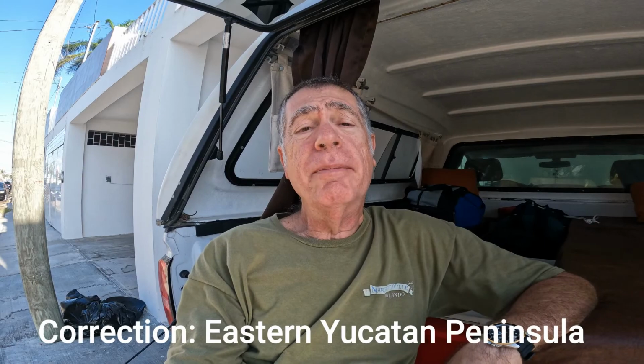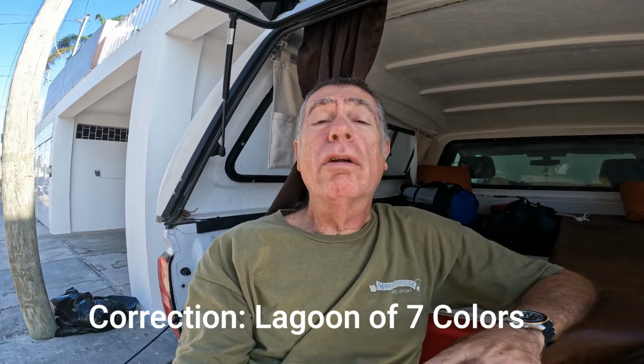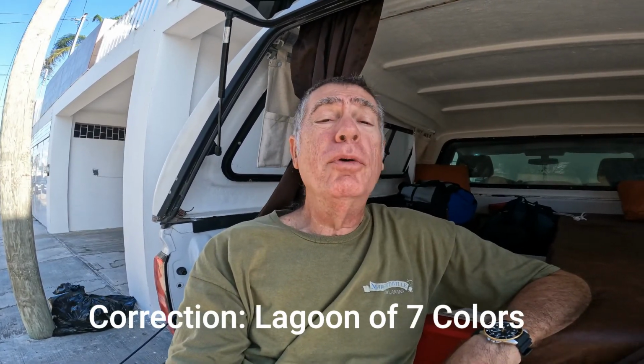It's on the western portion of the Yucatan Peninsula. It's located in the state of Quintana Roo, and it's famous for an area called the Area of the Seven Lagoons. The water there is supposed to be beautiful. There's cenotes there. There's all different areas. It's just supposed to be gorgeous, and I can't explain it properly because I haven't been there yet.